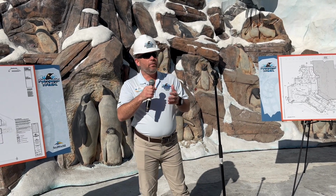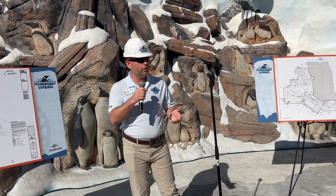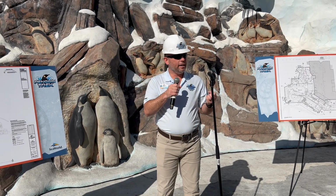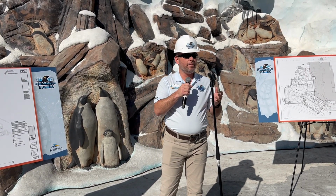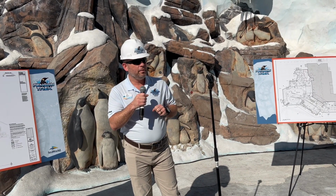Where we are right now in the project is we've come quite a long way outside. You've noticed that all of our track is in place. We're doing a lot of the work inside, so you haven't been able to see a lot of that progress. So we're happy that today we get to show you how far we've come inside.